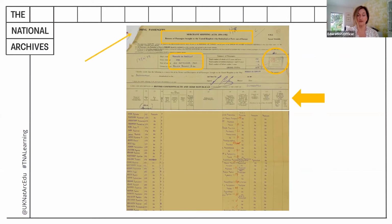And then, if we take a look at the top left-hand corner, it looks as if this part of the document was attached to something else. So perhaps it does come from a larger collection. What about the bottom half of the document? Have you noticed that it's typewritten? So perhaps this can give us a clue about when the document may have been created.